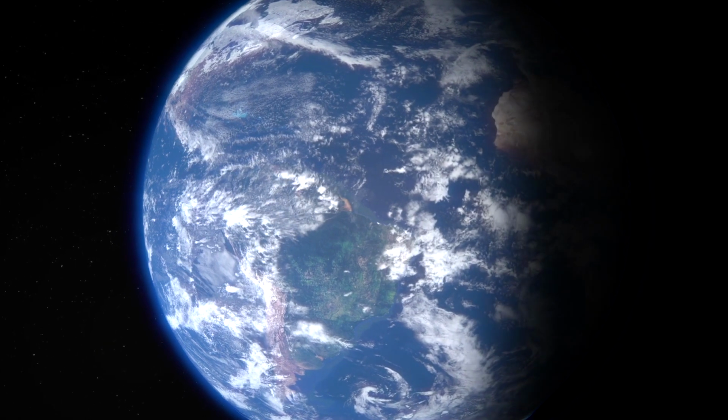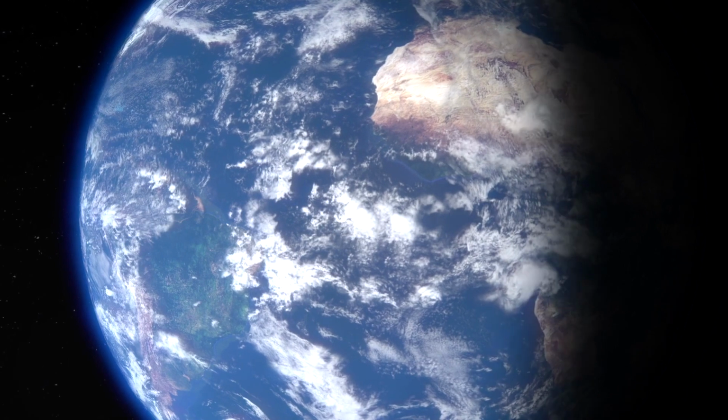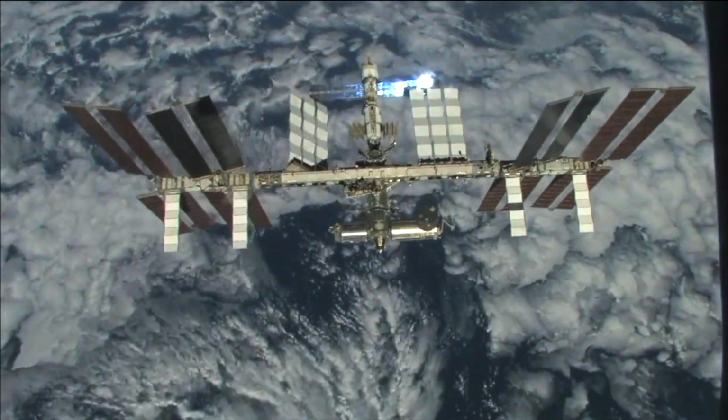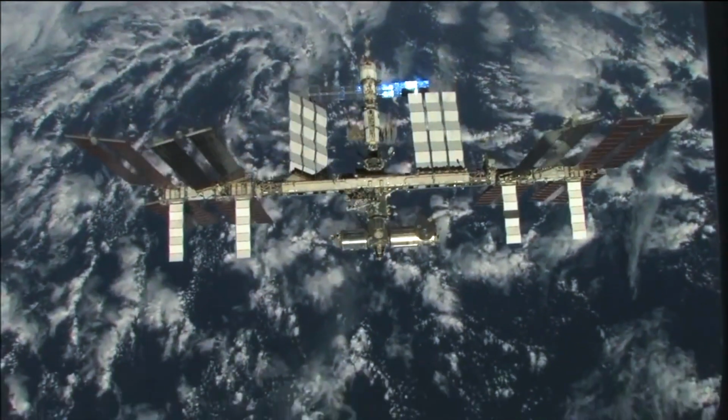Space, the final frontier. Inaccessible to most, but things are about to change. The skies are filled with satellites, the International Space Station being just one of over 3,000 spacecraft circling the Earth.